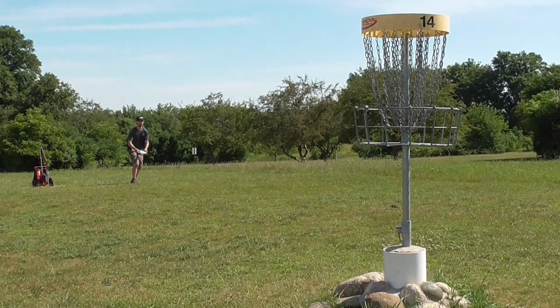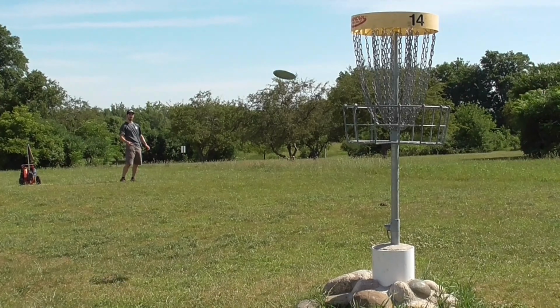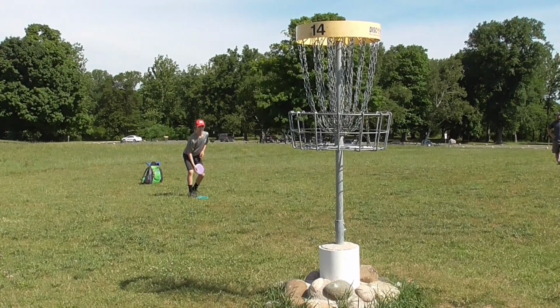See how short and left a bit. I mean, I've got a run at it here. Yep. Ooh, close. Good bid. Oh, and the basket's elevated. I forgot about that. Here's my look at a birdie.